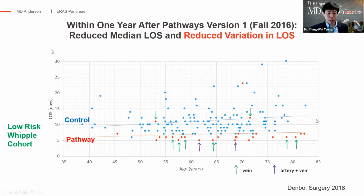When we implemented the first pathways, and I'm just showing you the low risk green color patients. These are the green piece of paper we give them. These are the people who are going to be faster. With the pathway, you see two things that are very obvious. Of course, the median came down very quickly, but more importantly, the variation was narrowed significantly. You can see that there's only a few outliers, and most people are hovering in this lower range where the length of stay dropped to a median of 6.